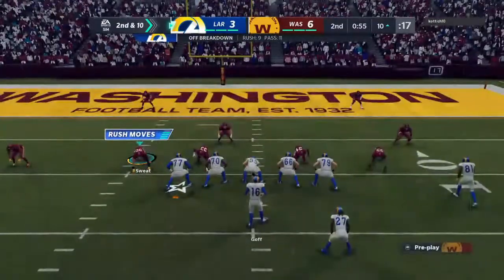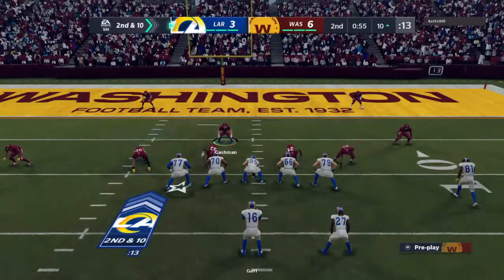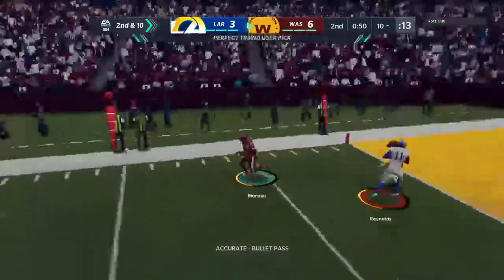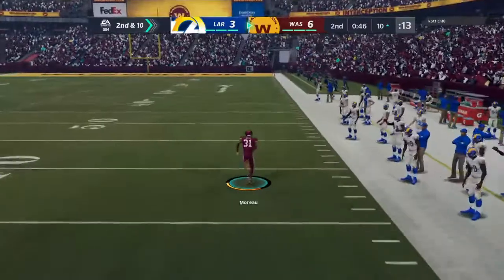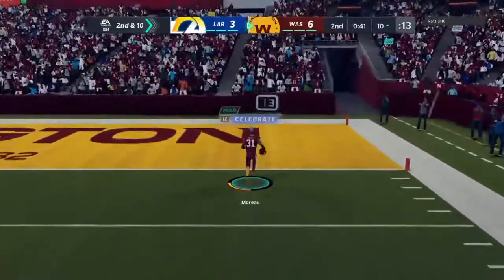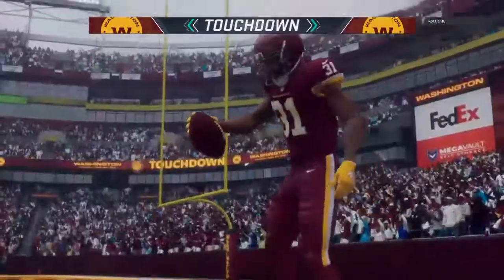So now 2nd and 10 after the incompletion on 1st down. Goff. And yet again, Goff is intercepted. Picked off by Fabian Moreau. Weaving through traffic, and now he's free. And he will score. Touchdown, Washington.